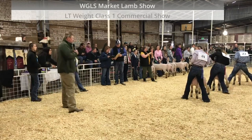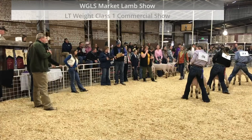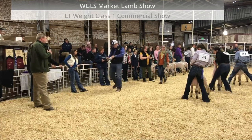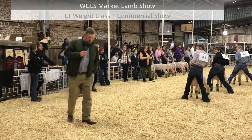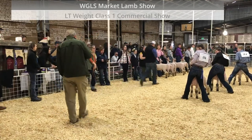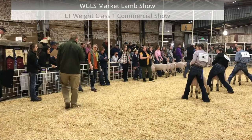Again, the young lady really drives and sticks this lamb here in second, does a great job. Lamb's well fitted, well sheared, right amount of condition today, firm to the touch. Really nice loin in this lamb, but just kind of runs out of gas when I get right behind him. Doesn't have near the width and dimension out of that hip as compared to our first place lamb.